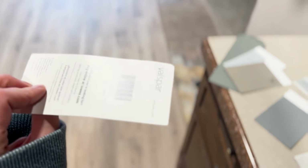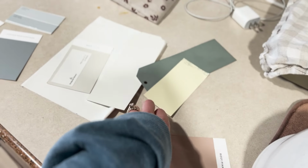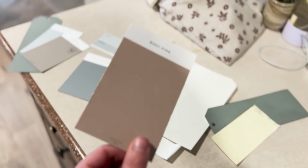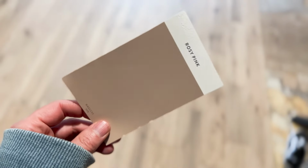It's been taped. It's called Lemon Cream by Valspar. Is that how you say that? And then for my daughter's room, that rosy pink. And then I think we want to actually wallpaper her room, but that pink was what she wanted. I'm not getting a very good glimpse of the color, but you saw it upstairs, really pretty.